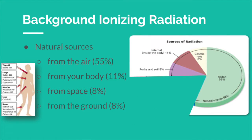The normal, regular, average exposure to ionizing radiation is known as background ionizing radiation, and most people in the same part of the world experience about the same levels. The vast majority of it, about 82%, is from natural sources of radiation, from space, from the ground, from the atmosphere, and the environment you live in. You can see here that the majority of your typical exposure, about 55%, is from radon-222, which is found naturally in the air you're breathing right now.